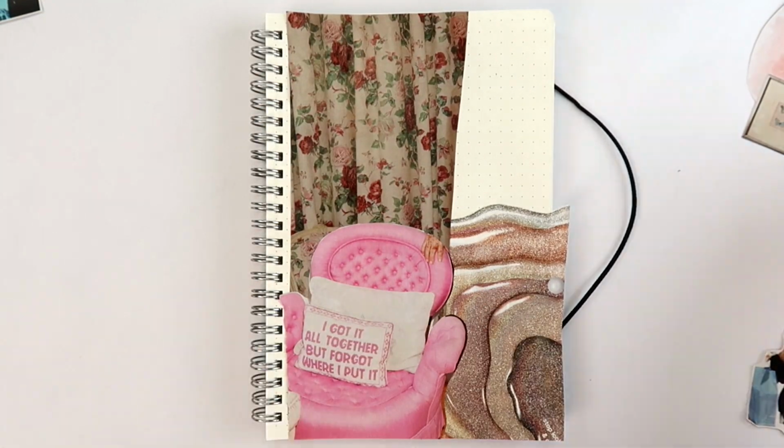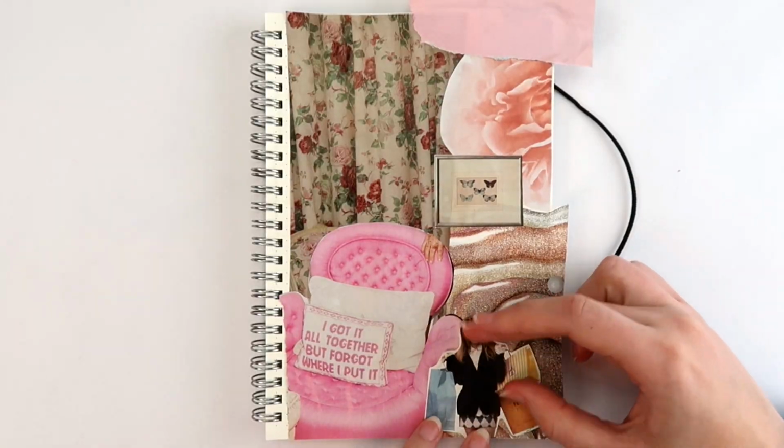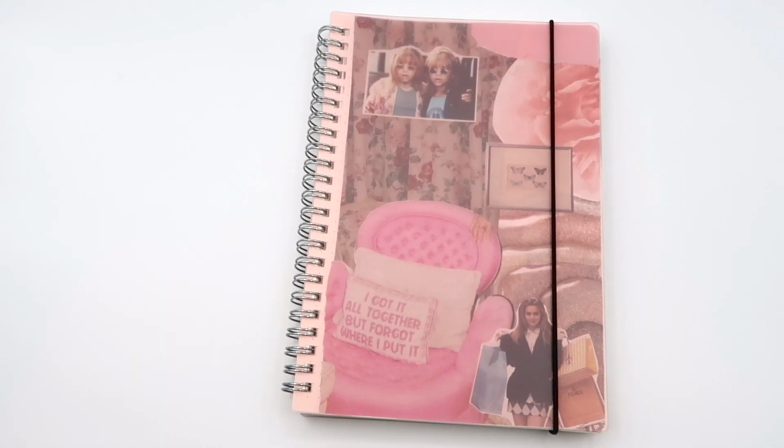I thought this pillow was funny though. I got it together, but I forgot where I put it. Girl, me too. If that ain't the story of my life. But here's how my finished collage turned out.